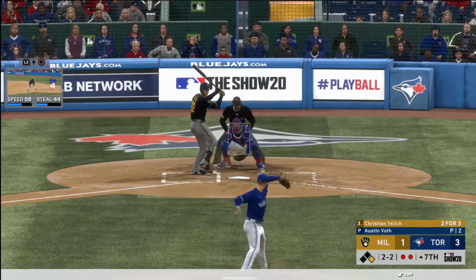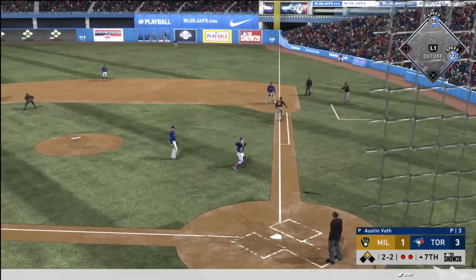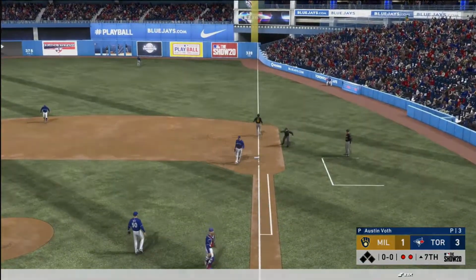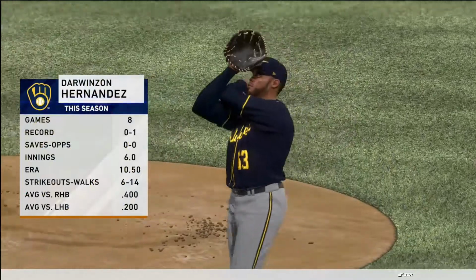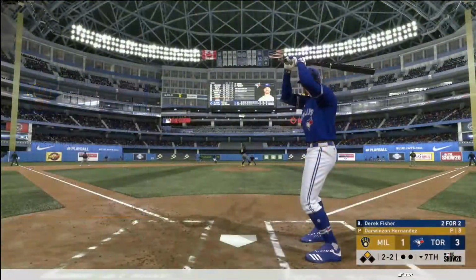Austin Voth will then come in out of the bullpen in the top of the 7th inning. The first batter he sees is going to ground out to the catcher. Throw over to first is in time. Darwinzon Hernandez would come into the ball game in the top of the 8th.